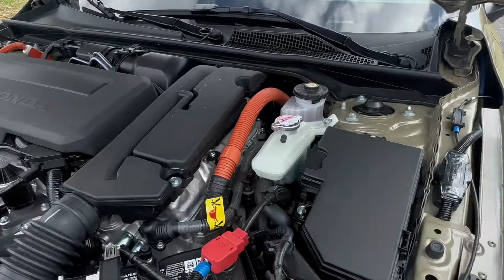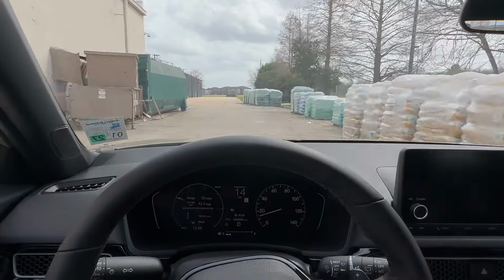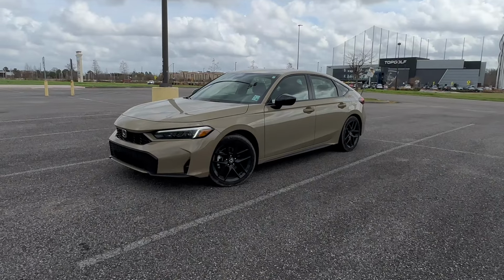Honda kinda went crazy when it came to creating a car that blurs the line between performance and gas savings. It's created a really fun ride at a really good value, around $30,000 MSRP. And that's for the hatchback model that you see in this video.